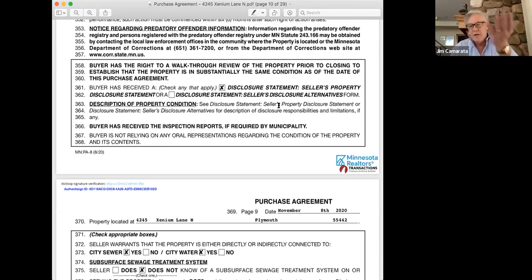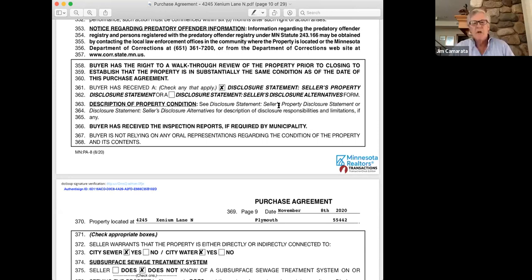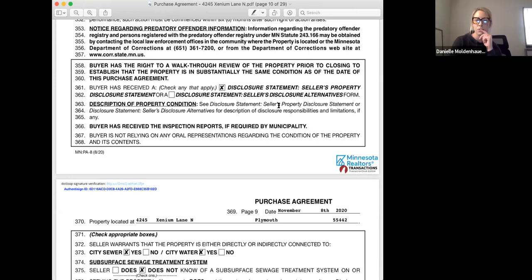All right. So it comes down to, did they live in the property and occupy it or did they not? Is that the only time you're able to use that, or are you required to use a regular disclosure? There's one other time. I didn't want to muddy the waters. That's if you're selling the house in as-is condition.